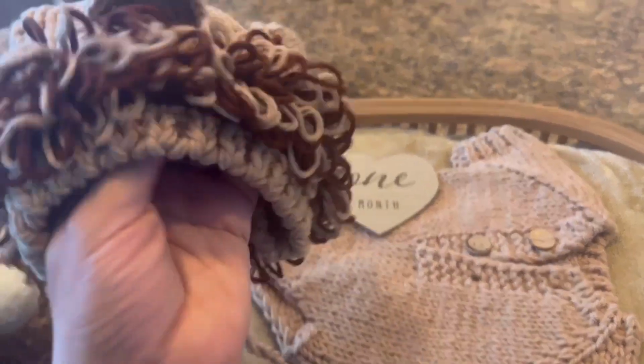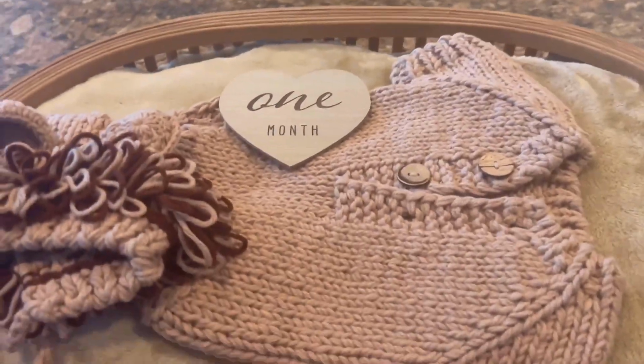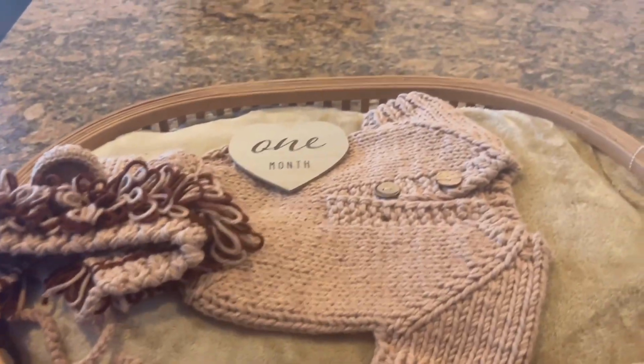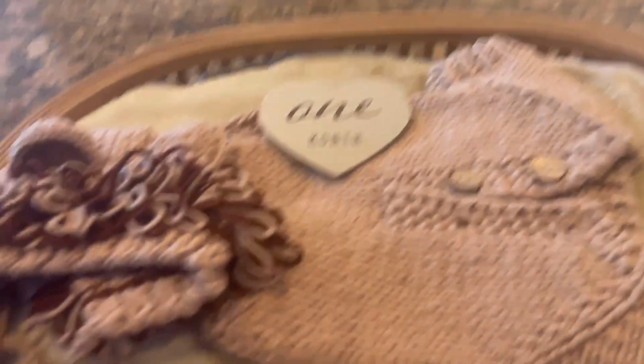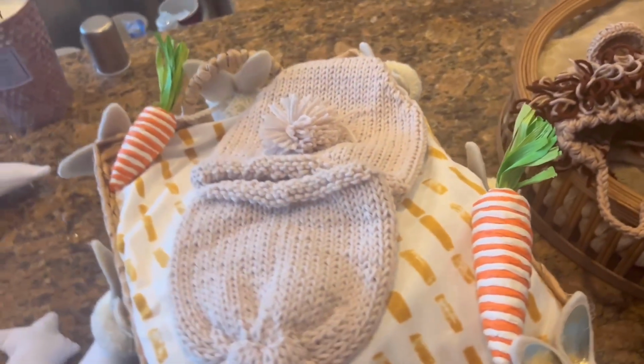And this is his little hat with a little onesie. Like I said, if you guys want to see in detail what I bought, where I bought it, you can go back to that video. But this is going to be my first photo, and then we're going to move on to this little outfit.